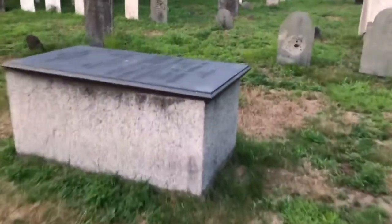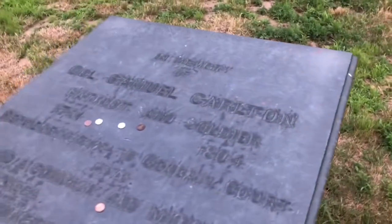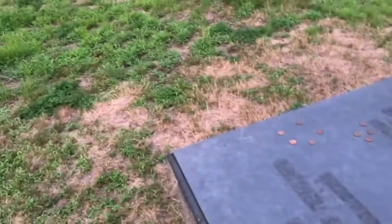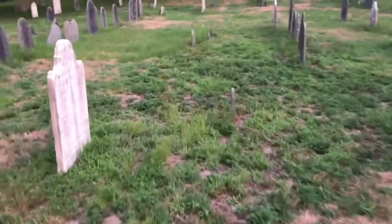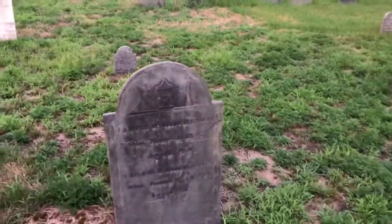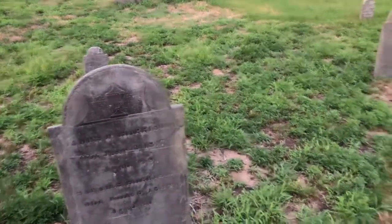I just want to see if this is the tomb of Samuel Carleton, patriot and soldier. No. Where is the pressing of Giles Corey? Or Giles? I don't know how it's pronounced. I gotta ask a local. Soon I'll be the local once I've garnered enough information. 1834.